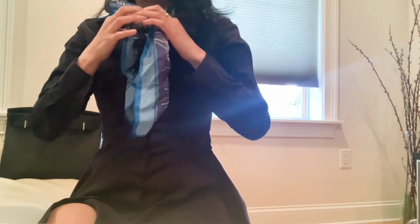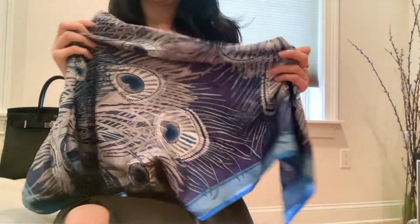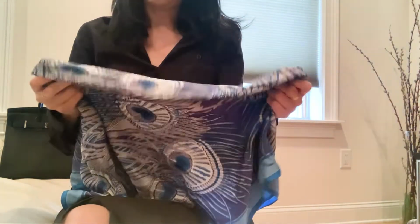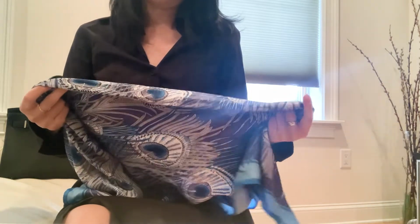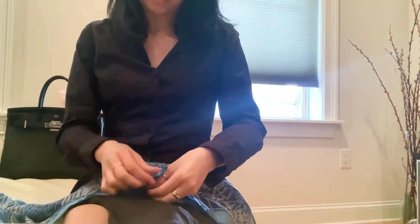And this scarf, it's not Hermes, it's Liberty London. It is 100% silk, and I love this scarf a lot, and I get a lot of use out of it just because of the duotone colors. It's easy to pair with anything. You can go with black, go with white, just about anything. So that's one version I would wear this.